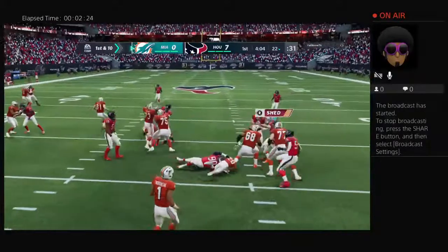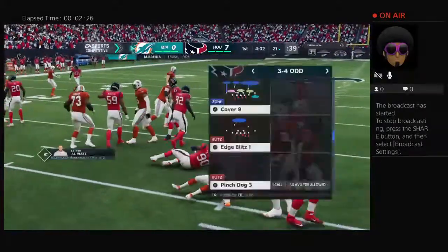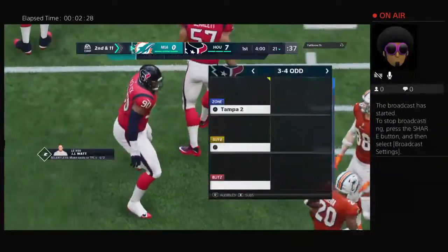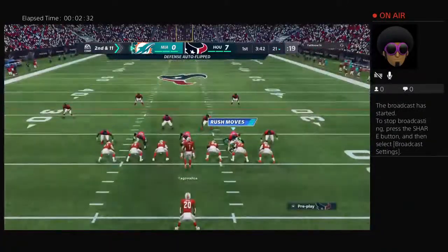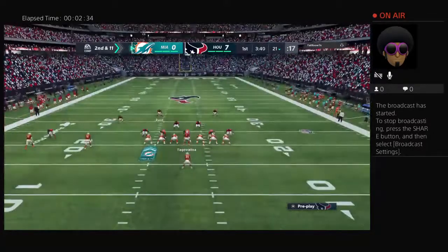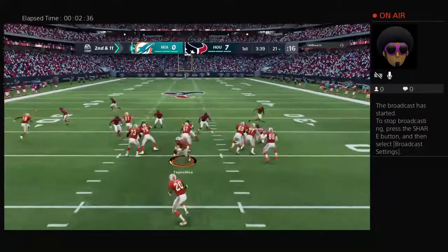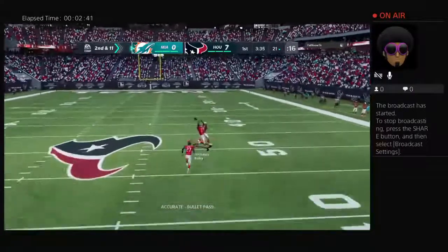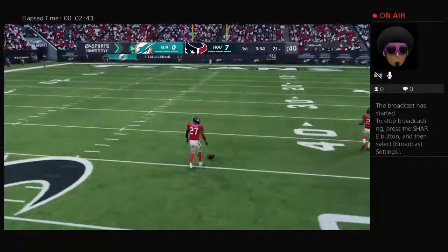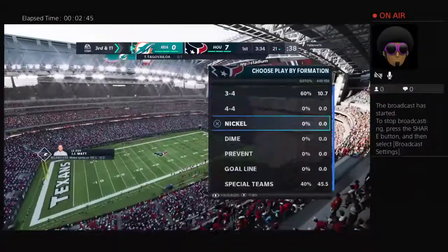Here's the first carry from Matt Breida. And he'll wind up losing yardage here back at the 21-yard line. He'll lose a yard there, and it's 2nd and 11. He's airing it out for Williams. And he knocks the ball away, and it falls incomplete.